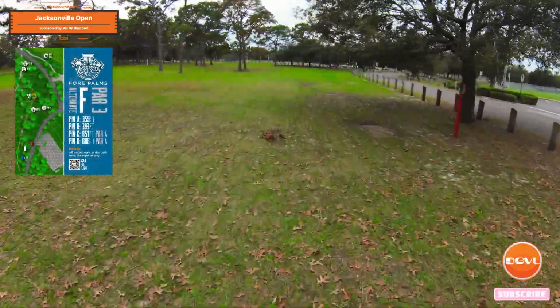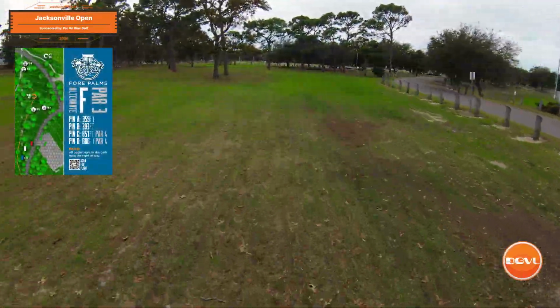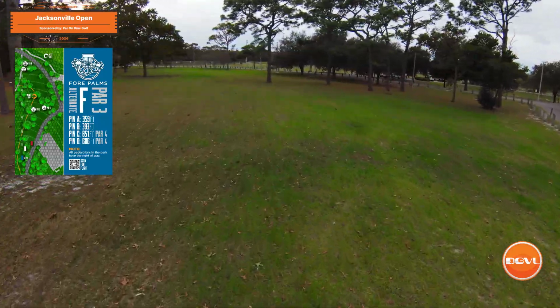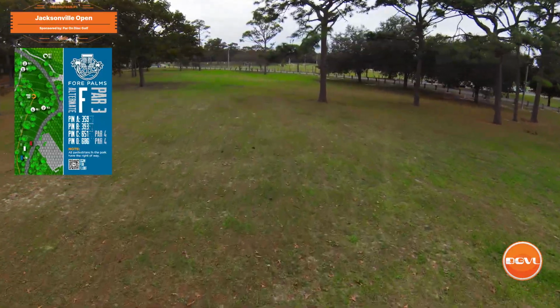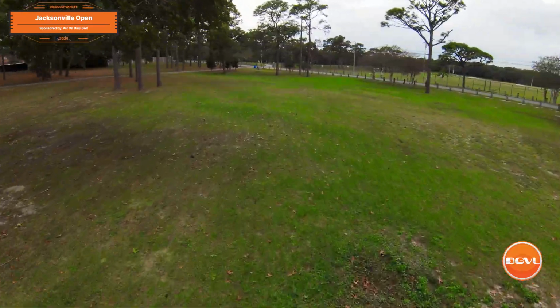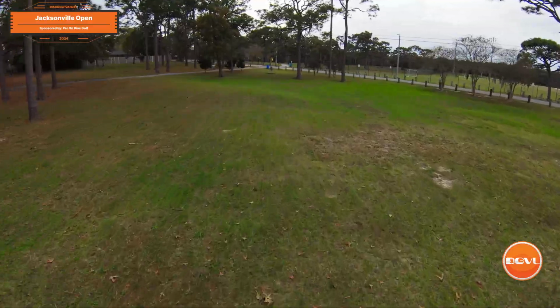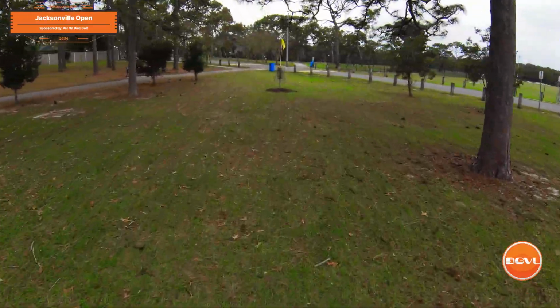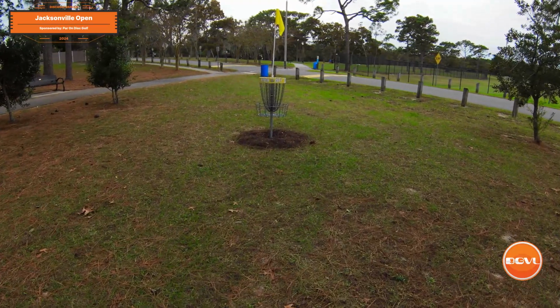All right, another long one here. Hole F, par 4, 686 feet. And most of your guys are going to play up to the middle of this fairway right here, get halfway down, and then not too much trees blocking, really just trying to get your 2 clean shots and then get the approach or birdie look. Pretty open fairway.